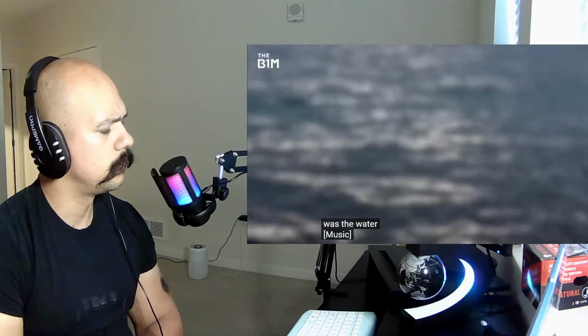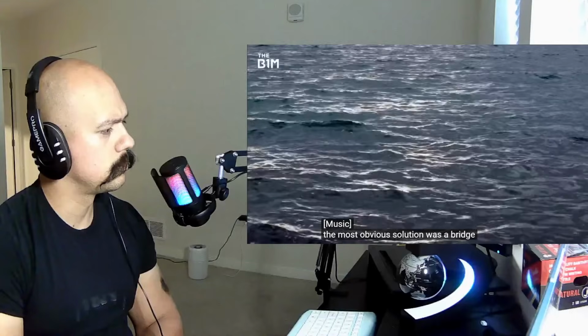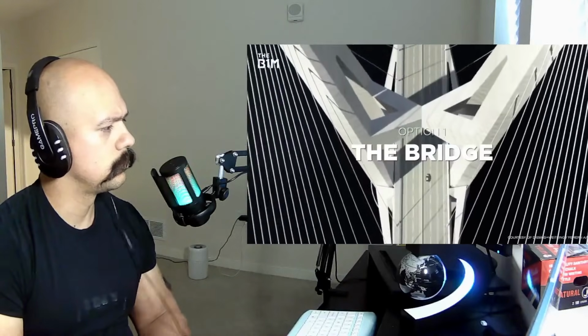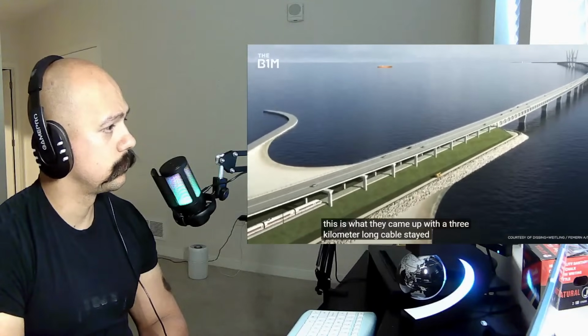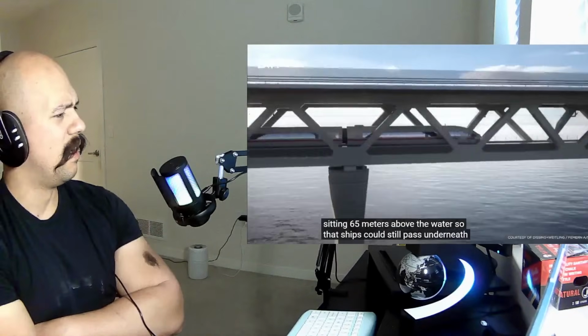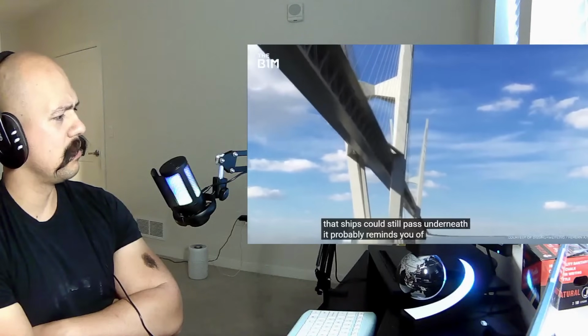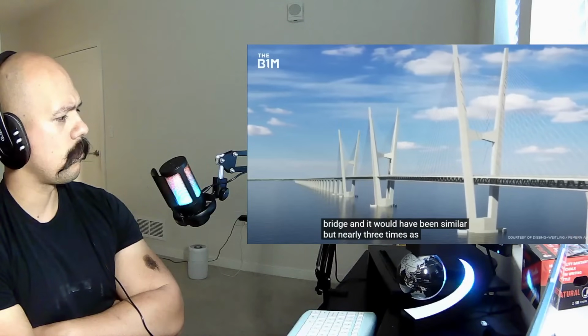The most obvious solution was a bridge. This is what they came up with. A 3-kilometre long cable-stayed bridge sitting 65 metres above the water so that ships could still pass underneath. It probably reminds you of the Øresund Bridge, and it would have been similar, but nearly 3 times as long.